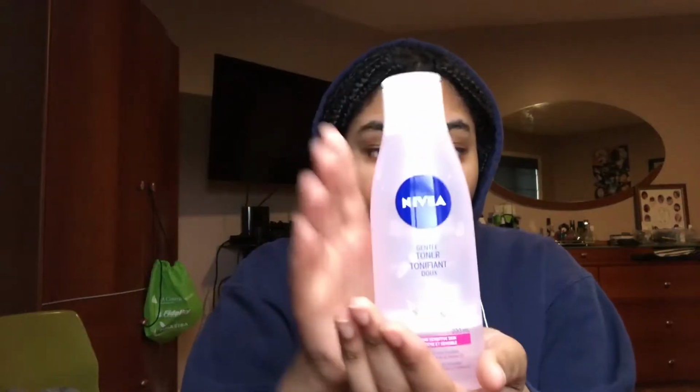So obviously during the day my face is gonna be getting all dirty. So then I use this toner that I got from Walmart. This is from Nivea. It's the gentle toner. This is for dry and sensitive skin, and obviously I just got this because it's for dry and sensitive skin, which I do have. So I was like, okay, this is perfect for me.